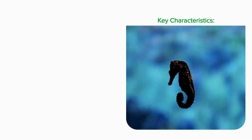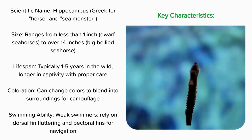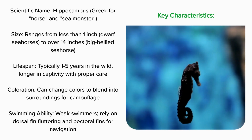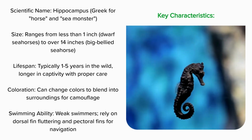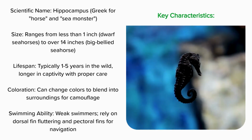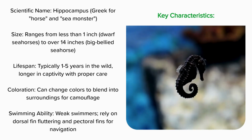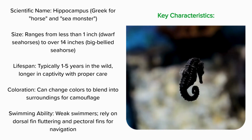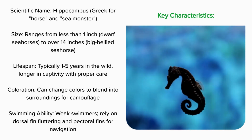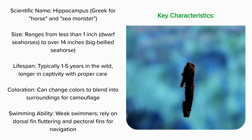Key characteristics. Scientific name. Hippocampus, Greek for horse and sea monster. Size. Ranges from less than 1 inch, dwarf seahorses, to over 14 inches, big-bellied seahorse. Lifespan. Typically 1 to 5 years in the wild, longer in captivity with proper care. Coloration. Can change colors to blend into surroundings for camouflage.